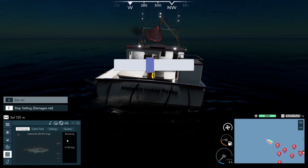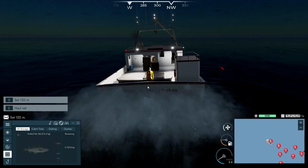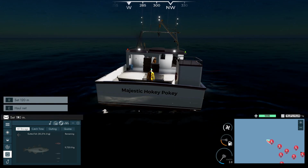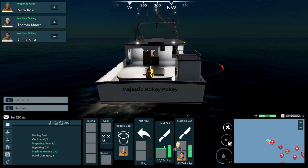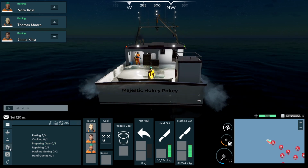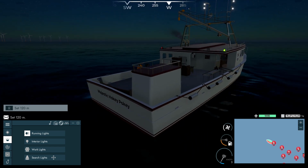Let's see. So what's happened is it's actually been really, really good, because if you have a look, we've got her deploying nets, and we've been deploying nets. While that's happening, I've had those two people on machine gutting, and everything is gutted, guys. Everything is done and complete, so that's actually pretty cool. So that worked in really, really well.